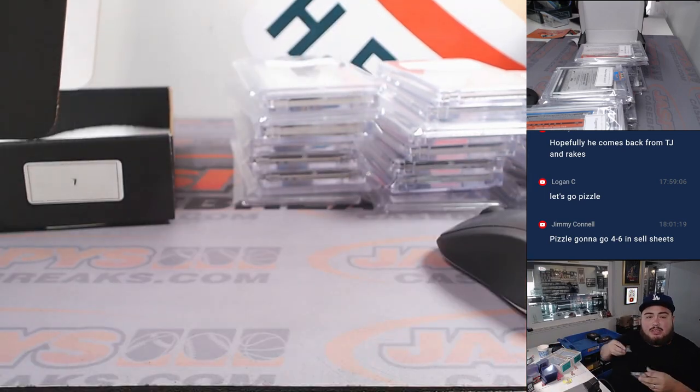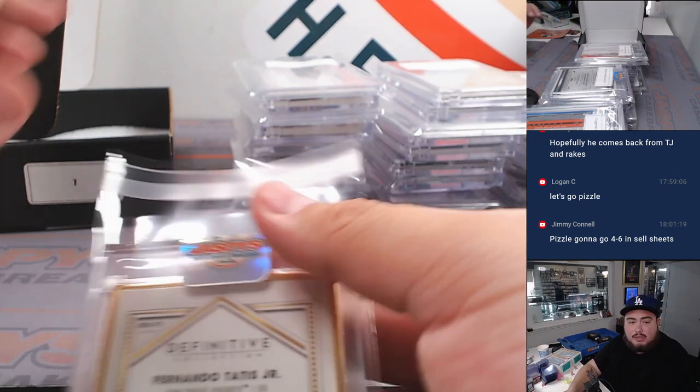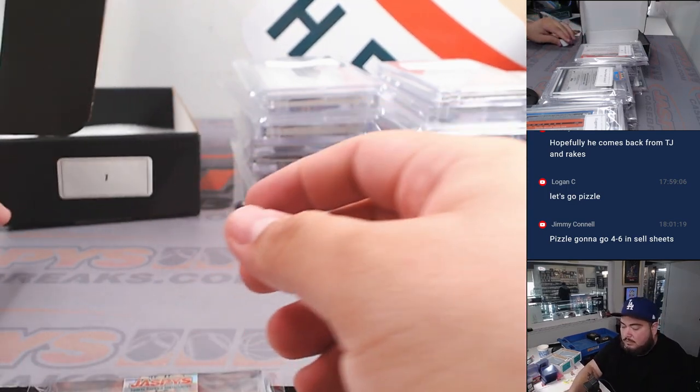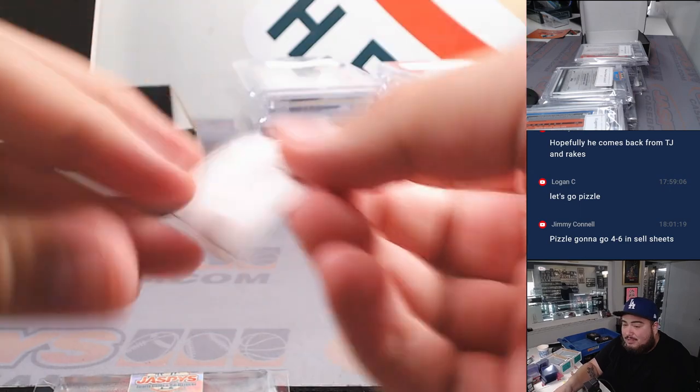But yeah, I don't think I've seen the Gunnar Hidden Gems or the Corbin Carroll All-Star Game autograph, correct? You guys can confirm that with me? I don't feel like I've seen those two. So it's got to be in those last two boxes.